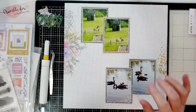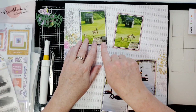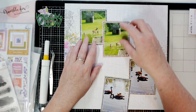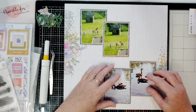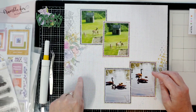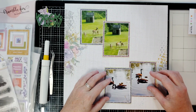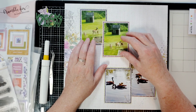I think I'm going to put the pictures on top of each other like that, maybe down a little bit more, only because I want to cover up the chair that's at my husband's fire pit there. So what's cool about this paper is that it has polka dot lines going across, so I can use that to make sure that my stuff is adhered down straight. So I really like that idea.